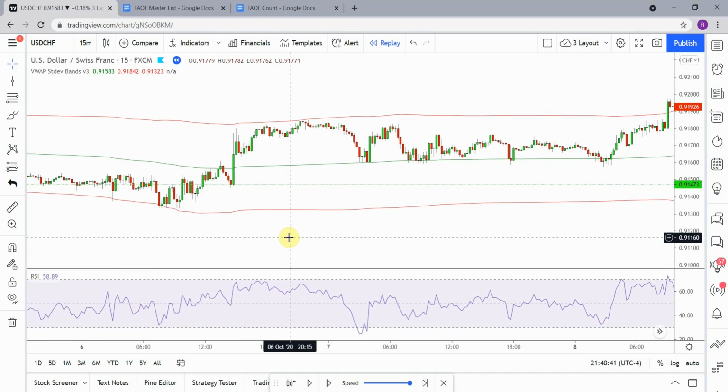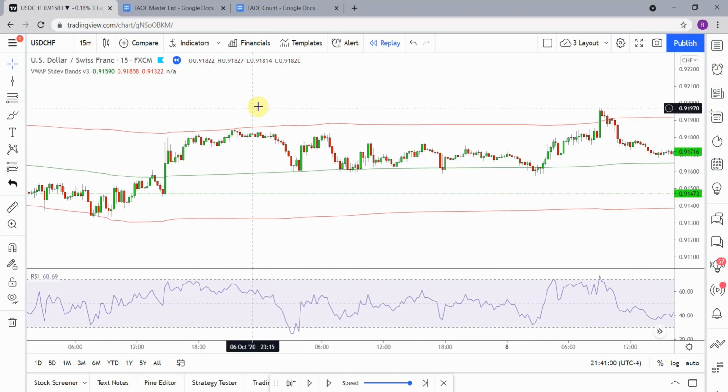So the setup on this is that we are looking for price action to be trading either above or below the VWAP. The middle line here, the green line: when price is above it, we are looking to take long trades, or looking for long signals. When it's below it, we are looking for short signals. And so what we're looking for is price to pull back.